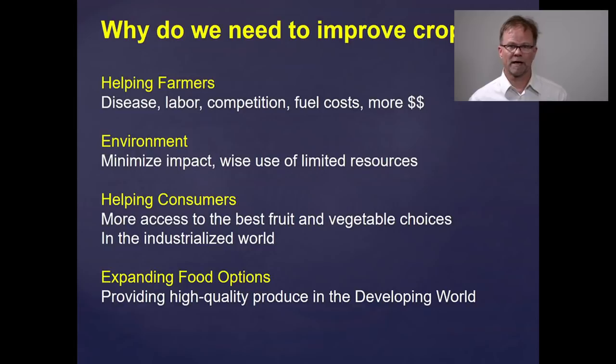We want consumers in the industrialized world to have unprecedented access to the best fruits and vegetables, foods that have been shown to have a profound effect on long-term developmental disease. If we can help people make better choices by giving them maybe better food, or food that lasts longer, or food that's available through more time of the year, this could have a tremendous effect on public health.